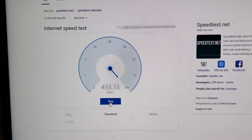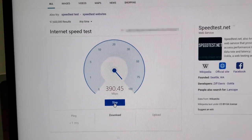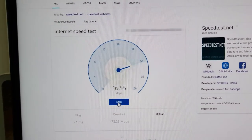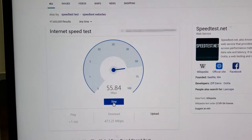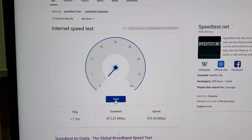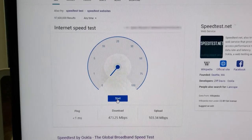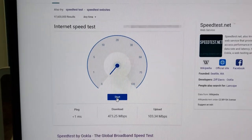And this is realistically a speed you should get when you connect to other internet servers outside of Miami area. And this is connecting to Google server. So you're getting a download speed of 473 megs per second and upload speed of 100 megs per second. Still extremely fast outside of Miami, okay? With a ping speed of less than 1 millisecond, which is great.